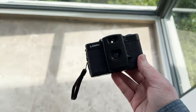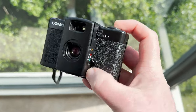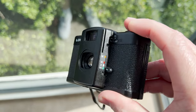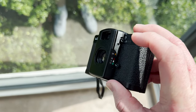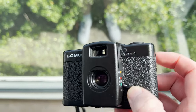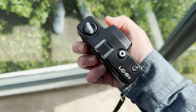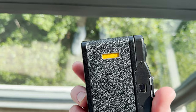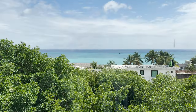This is the Lomo LCA Plus. You have focus on the side here. You have close focus up here. Infinity down there. You set your ISO up here. So there's a battery in it that will control your shutter speed for you. Frame counter up here. And a little window to show you that, yeah, in fact, you do have film in here. This is Mexico.